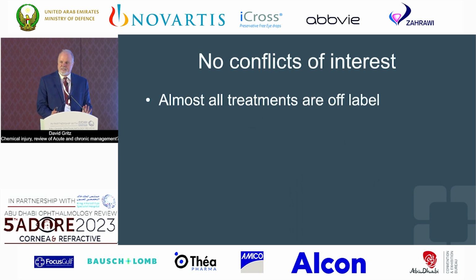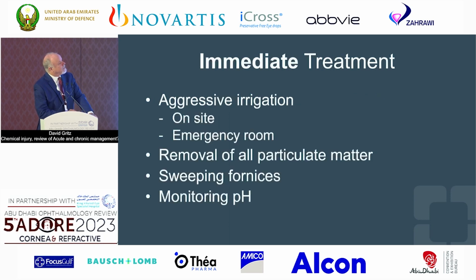Almost all these treatments are off-label, and in fact, whenever you look at the evidence basis of how we treat this, all of the studies are either C or D evidence. But nonetheless, we need to treat these patients. They need aggressive treatment and we should do our best for them. Immediate treatment is very important.